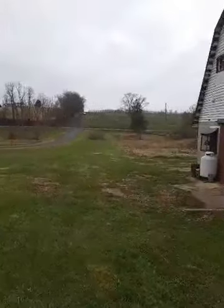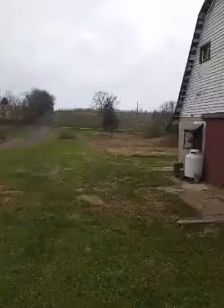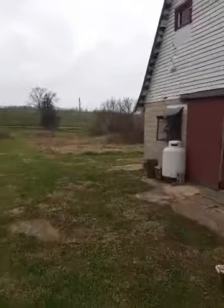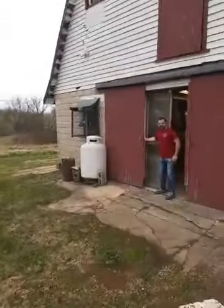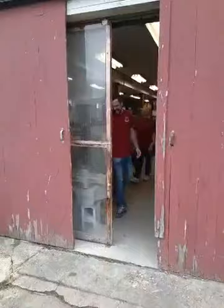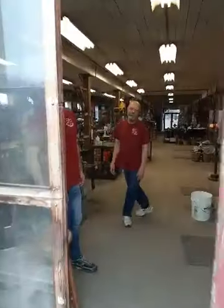So let's work our way back into the studio. Make sure that they haven't locked me out and make me walk all the way around. So, yep, I knew he was going to do that. I figured I'd come back. Fortunately, the padlock's not on it.